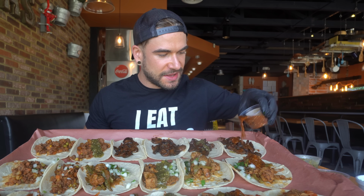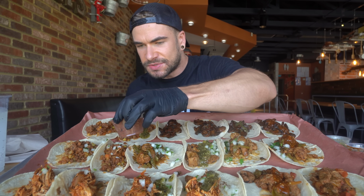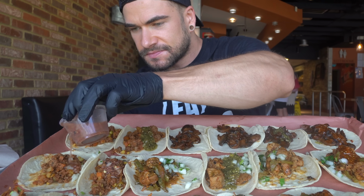This is the molcajete. This is a roasted salsa. I'll try putting that up there. Maybe on that one, that one. This is salsa roja. Is this pretty spicy? That one's okay. It's not as spicy. Not too bad. I'll try putting it on here. It's roasted. Yeah, it's really good.